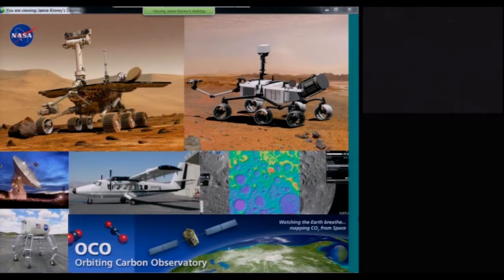The middle image that shows the plane is the Carbon in the Arctic Reservoir Vulnerability Experiment. This mission is really interesting in that it uses both satellite and air-based resources to monitor the CO2 concentrations in the air column above the Arctic. It's looking at how quickly the permafrost is becoming not so frosty and is seen as the canary in the coal mine for climate change. And by monitoring this over a number of years, they're able to give indications of how quickly we're seeing global warming occur.